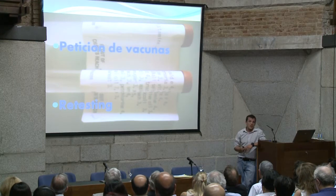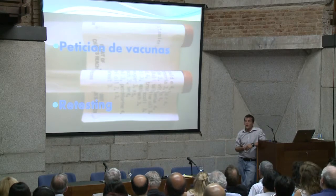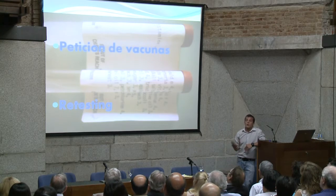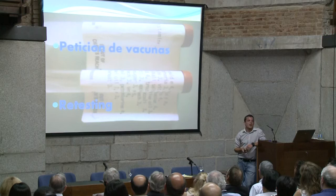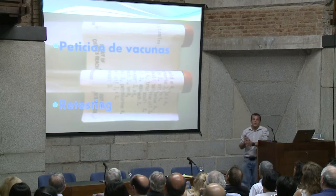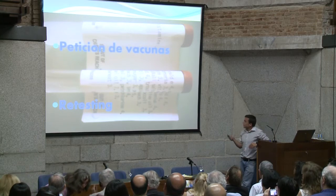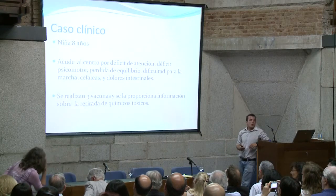Retesting is done quicker than normal testing. We use 4 substances each time. We eliminate 3 substances at each test, and we try to include all of the substances in the patient's main diet. The third testing would include chemical substances. In some patients, we do not include the chemical substance until after some time has elapsed.